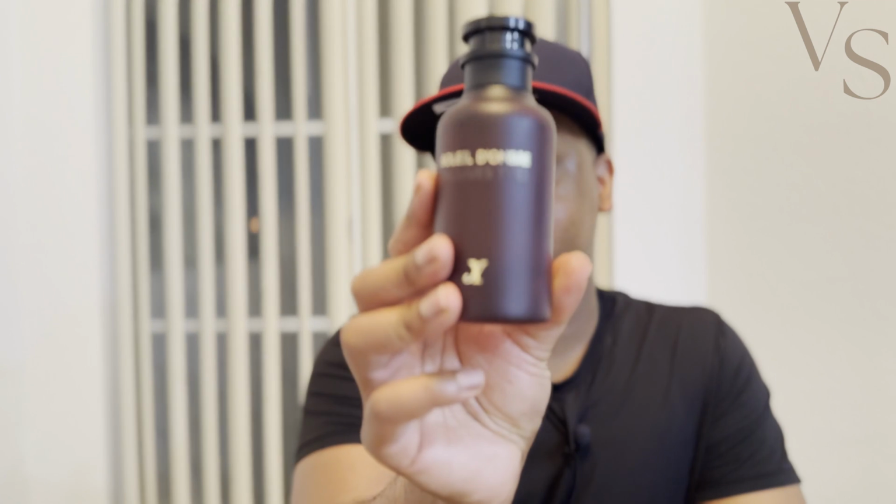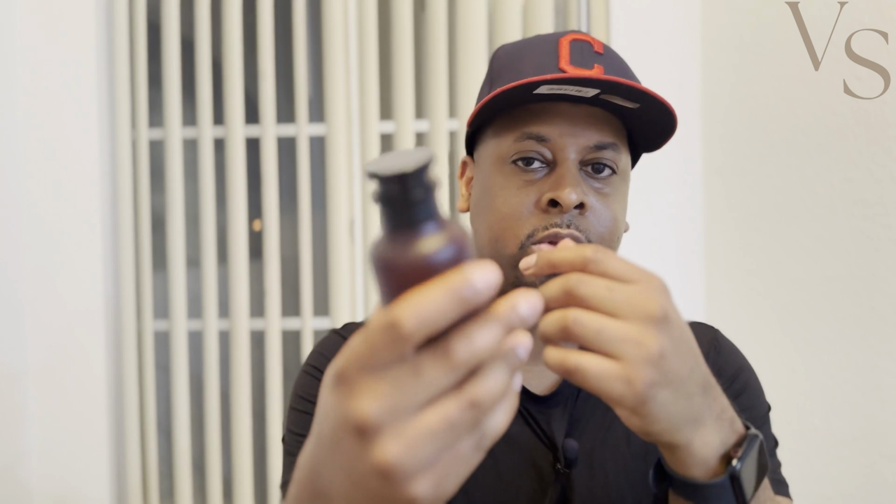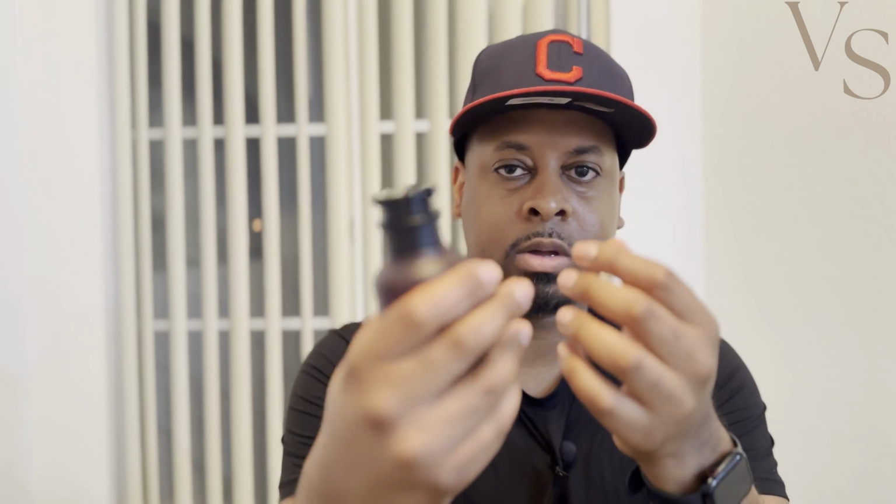All right, to get straight into the video, if you're looking for a really high quality, close interpretation of Louis Vuitton's Ombre Nomade at a heavily discounted price, this is not going to be it at all. I would say this is going to be less close to the original scent profile than Lattafa's Massamum and White Intense was to Louis Vuitton's Stellar Times.